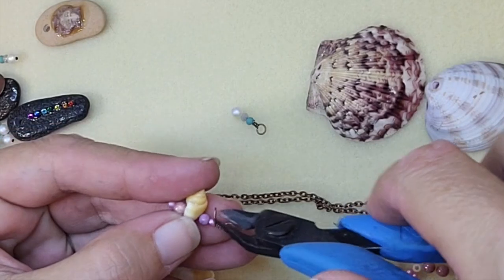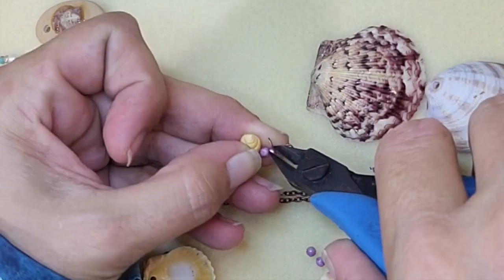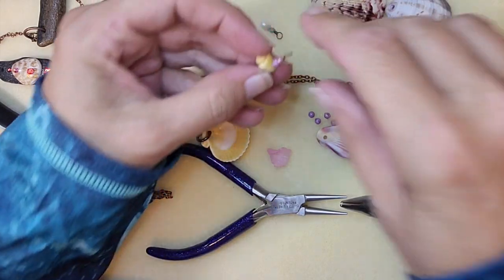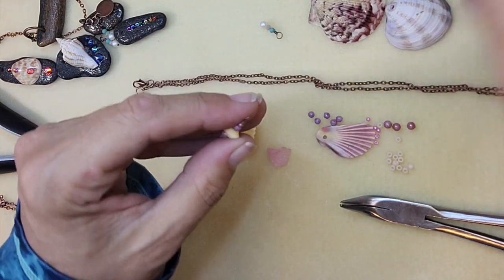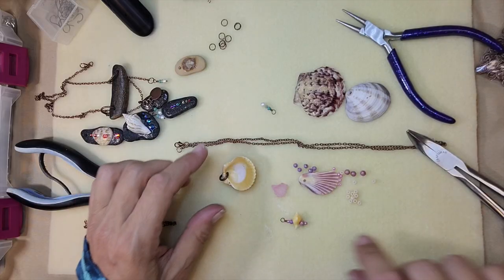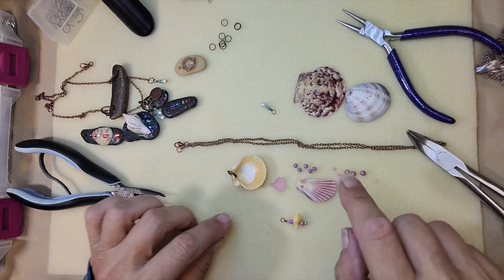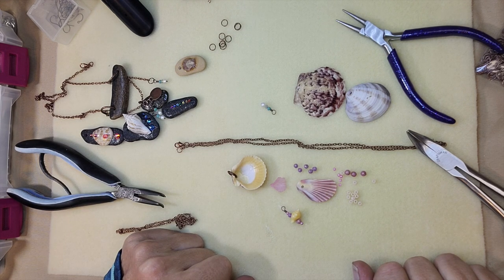Take the cutters and we take that excess right there off. Oh, that went flying. Yeah, so be careful if you do that. Make sure you're aiming it a bit away from yourself. So we've got a couple of other doodads here to attach jump rings or make these kinds of things too. So let's go ahead and speed through that.